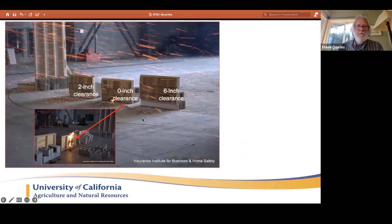We did some studies of this zone at IBHS in Richburg a number of years ago, and determined that 6 inches is a conservative number. You don't really have to worry about ignition from embers alone at that clearance. The only time ignition occurred was when the siding came all the way to the ground. That's the middle picture there, and the inset picture is the backside of that 0-inch clearance short wall. So I think that 6 inches and even 2 inches is perfectly good from an ember ignition scenario only.